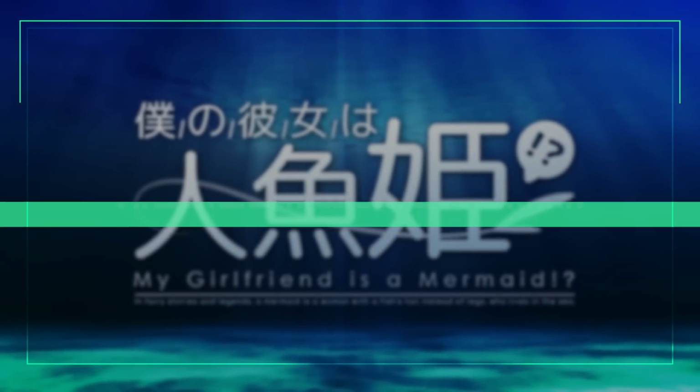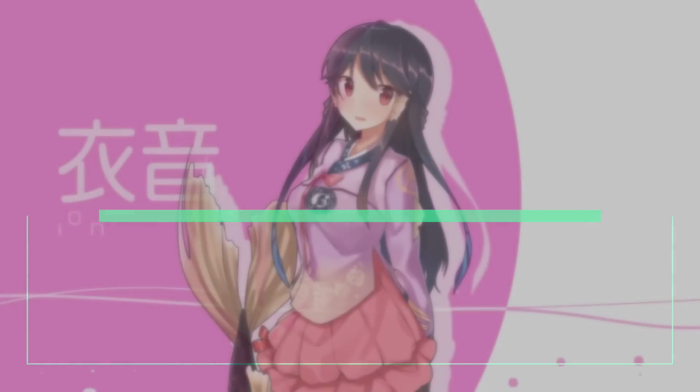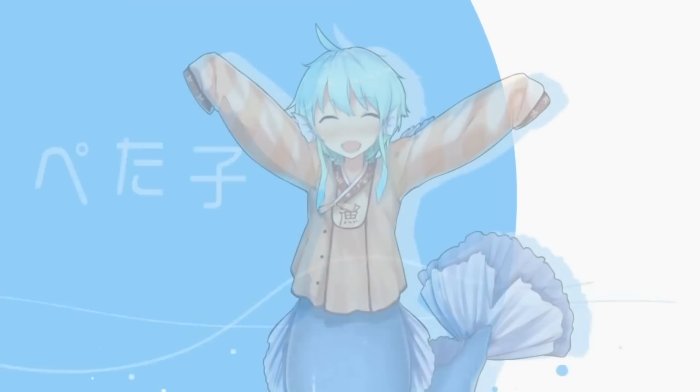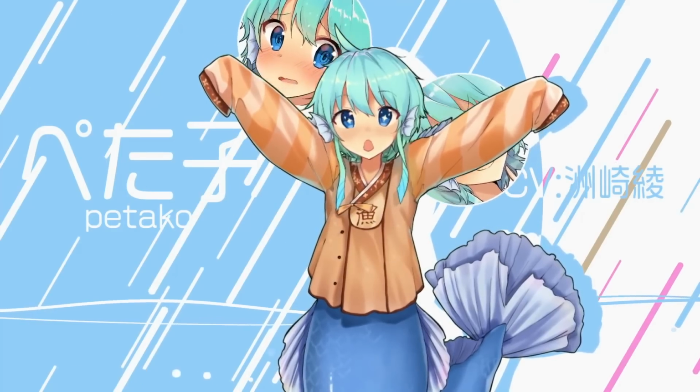My Girlfriend is a Mermaid is a really old import exclusive, but it recently got a brand new collector's edition this year in time for its 5th anniversary, which includes some extra goodies. This is a visual novel with a story that you can pretty much guess from the title alone. Yeah, I don't need to say it.